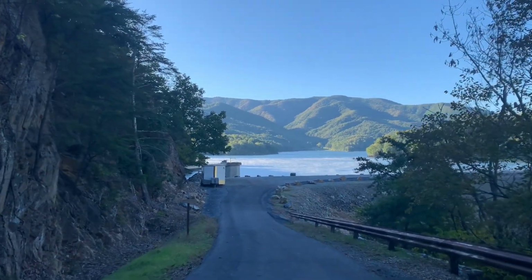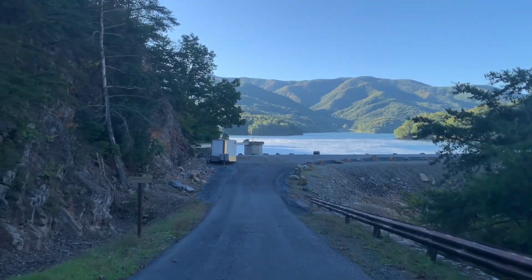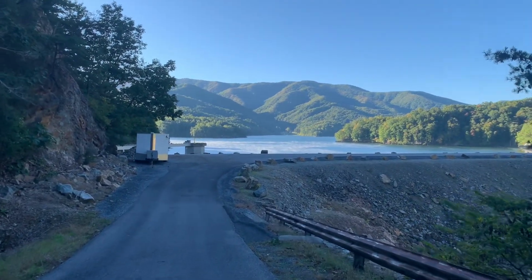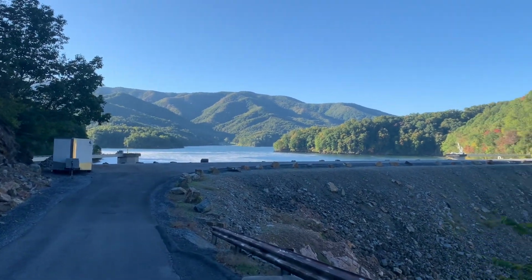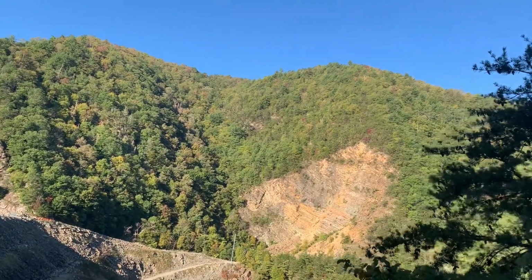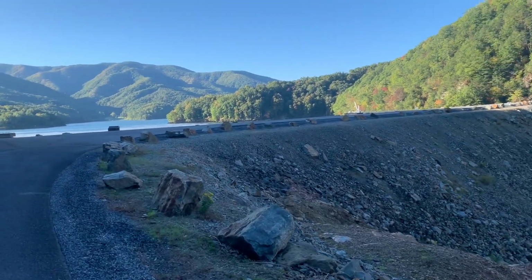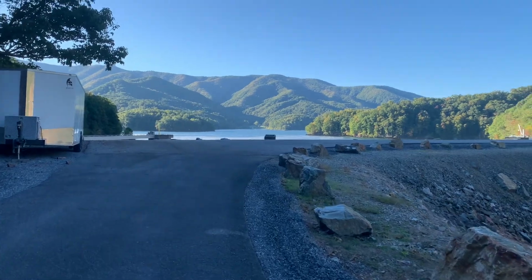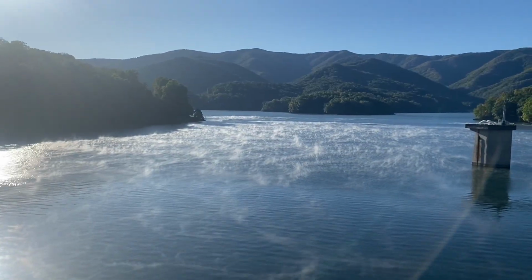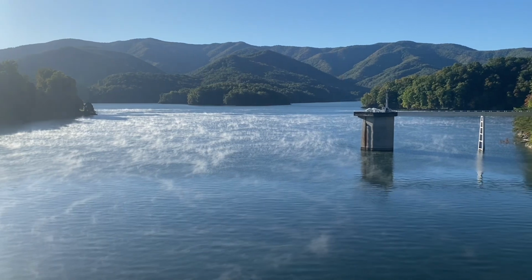Wow. It's so pretty. Oh my goodness. Wow. Gosh, getting a little bit of vertigo. It's so pretty. Very beautiful mist coming off the lake.